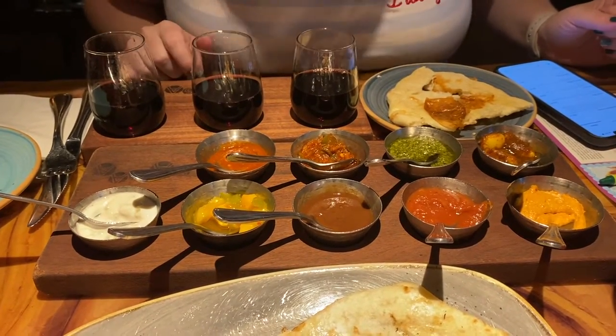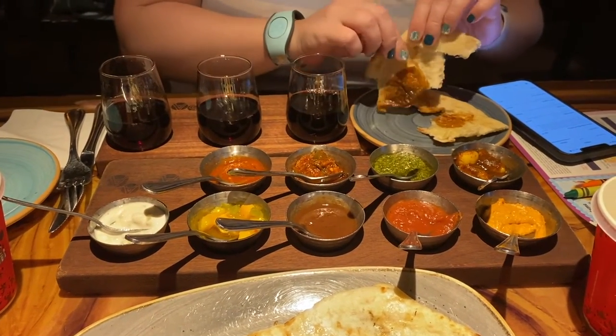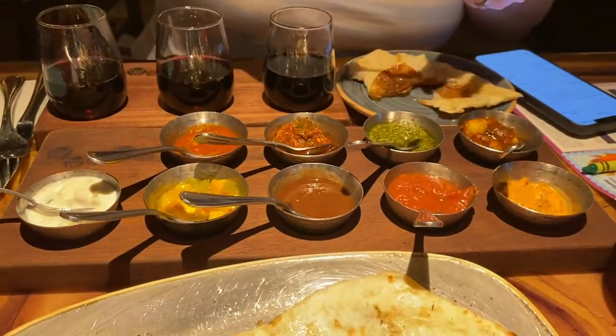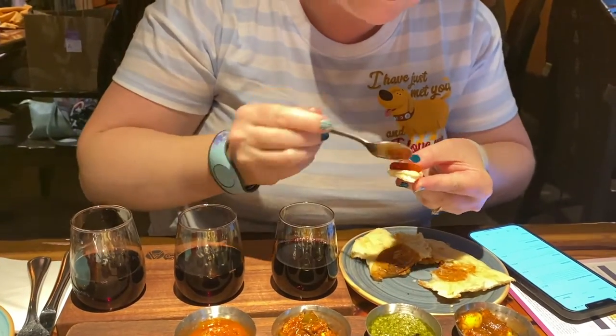So a lot of choices here. Yep. So we're just gonna explore through these and see which our favorite accompaniments are. I tried that red pepper hummus. I've definitely had this before. We love hummus. It's wonderful. The naan is wonderfully light and soft. So good. Just gonna go in order.